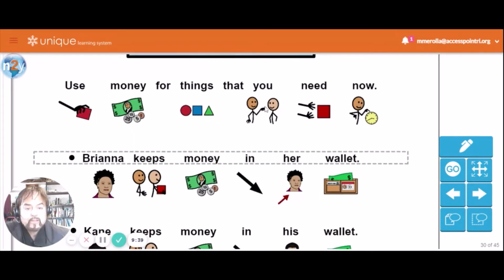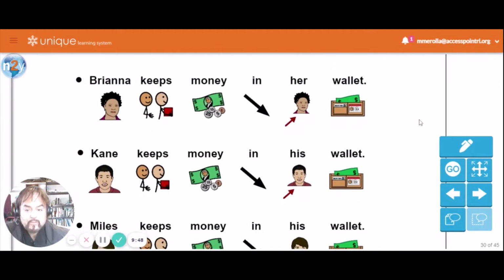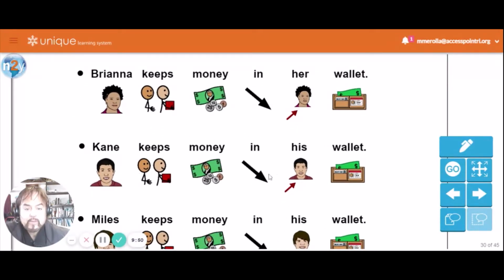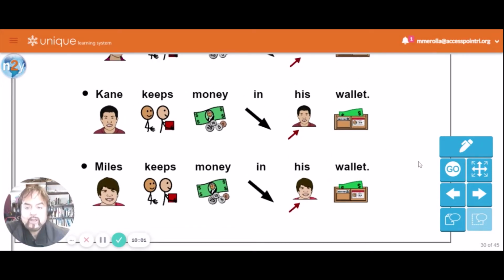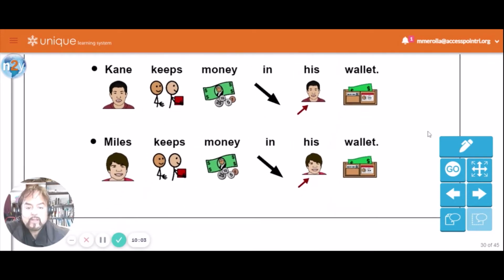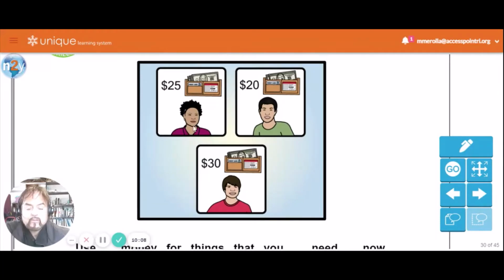Use money for things that you need now. Brianna keeps money in her wallet. Good idea. Kane keeps money in his wallet. Miles keeps money in his wallet. So Brianna, Kane, and Miles all keep money in their wallet. Very smart.